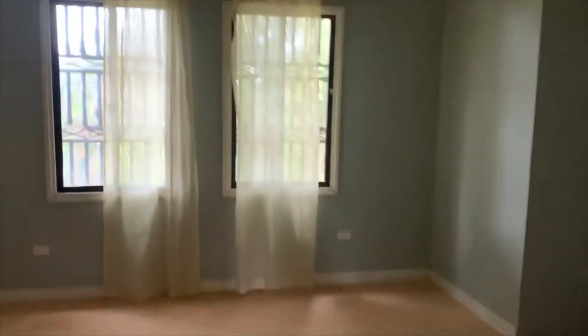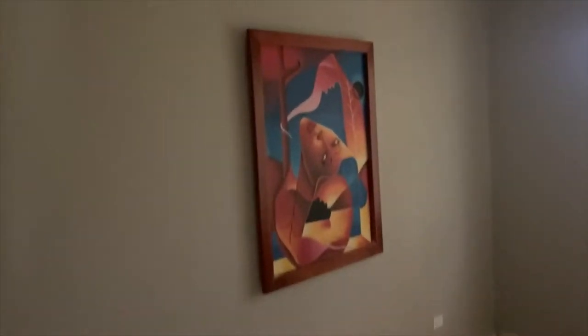Right here, this is the second bedroom. As you can see, every room has a ceiling fan. Sorry about the darkness, the lights are not on. You have your huge windows, two windows to be specific. And you go around to see your second bedroom that shares a bathroom. You go through here to go to the second bathroom.